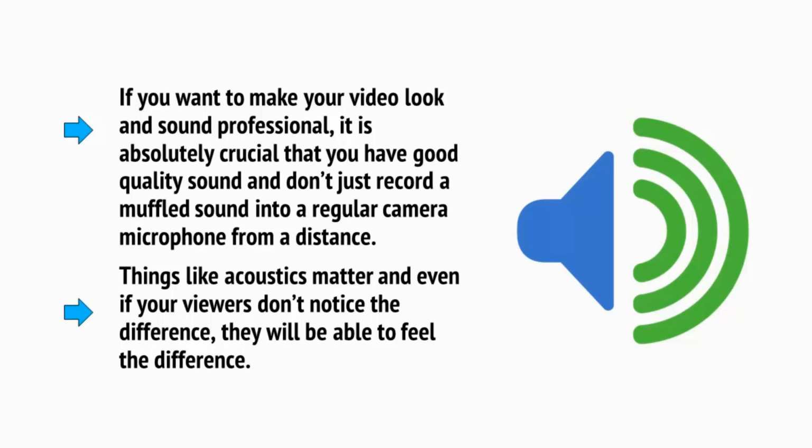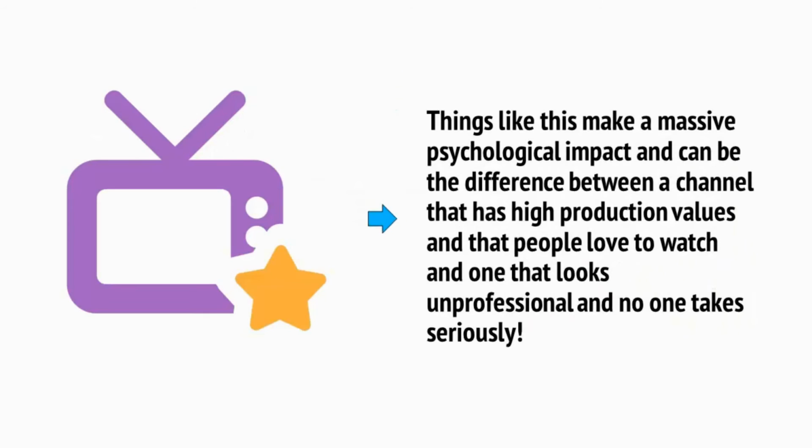Things like acoustics matter, and even if your viewers don't notice the difference, they'll be able to feel the difference. Things like this make a massive psychological impact and can be the difference between a channel that has high production values and that people love to watch, and one that looks unprofessional and that nobody takes seriously.